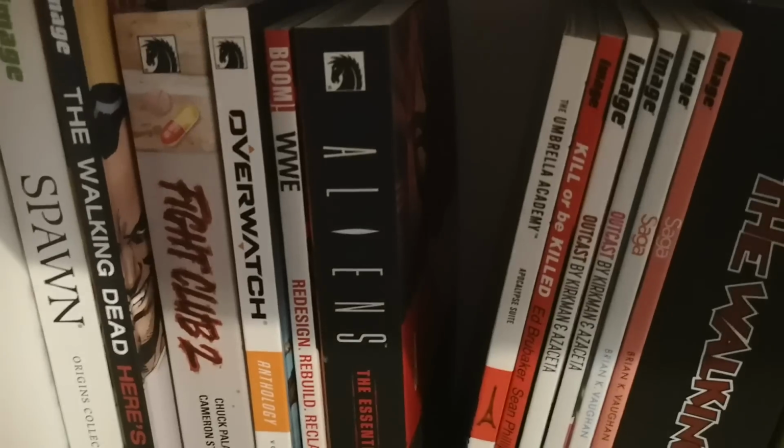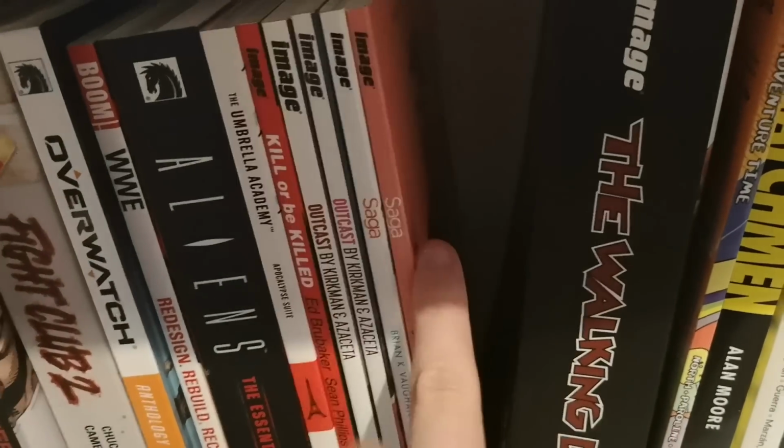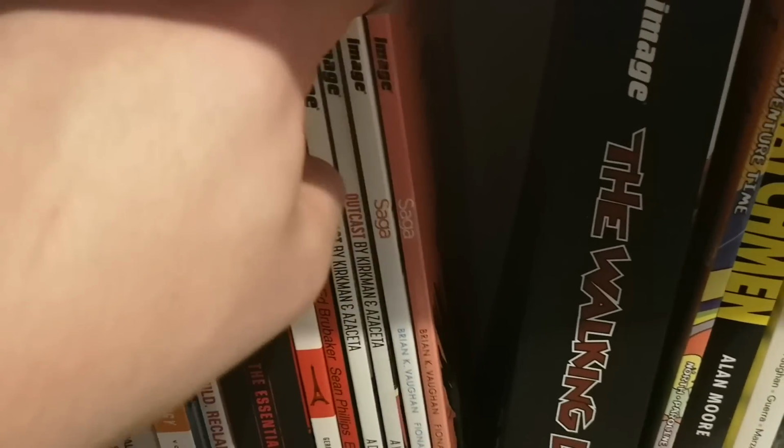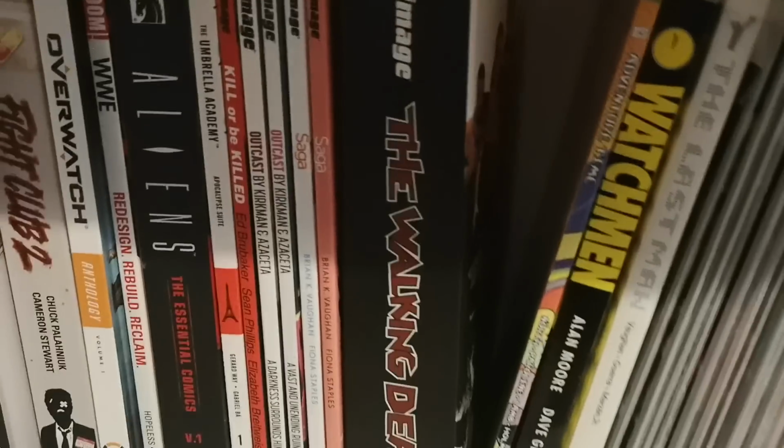Had to grab that when I saw it. I love the Alien franchise as well. Umbrella Academy Volume 1, Kill or Be Killed Volume 1, which is fantastic. Outcast 1 and 2, Saga Book 1 and 2, The Walking Dead Compendium Book 1.